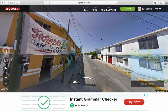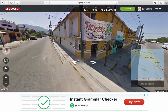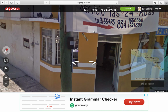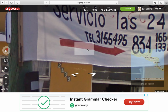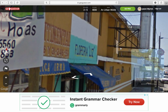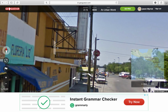Let's look back this way one more time. See, Tel is something that I know is written in Mexico. They even have a cell phone service provider called Telmex, because they always abbreviate it just T-E-L with a period. That tells me we're in Mexico. But you can never be certain.